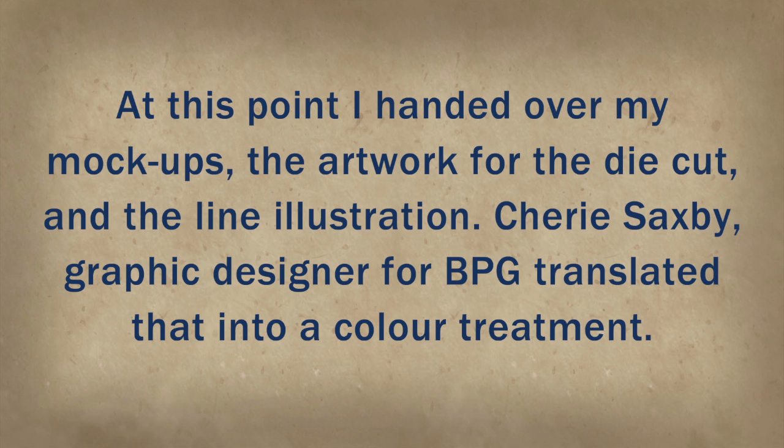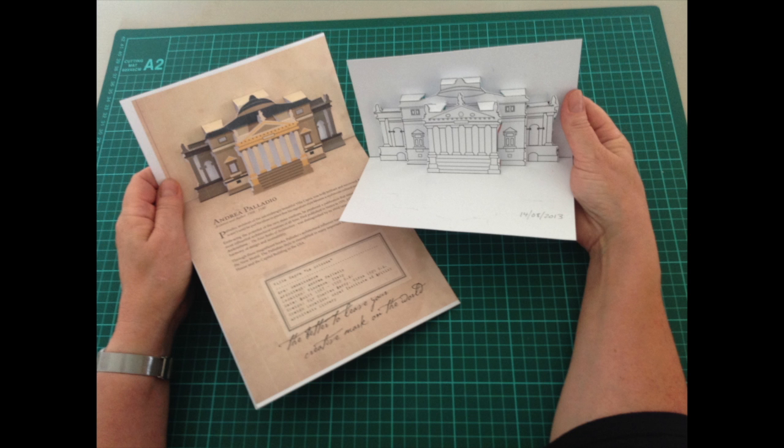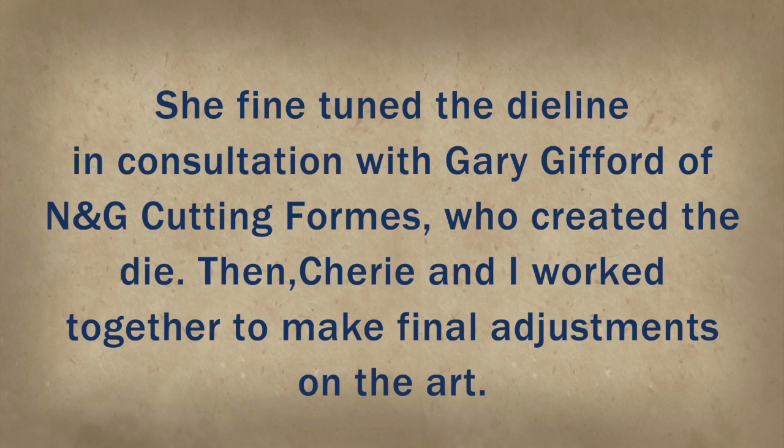Cherie Saxby, the graphic designer for BPG, translated that into a color treatment. She fine-tuned the die line in consultation with Gary Gifford of Energy Cutting Forms, who created the die. Then Cherie and I worked together to make the final adjustments on the art.